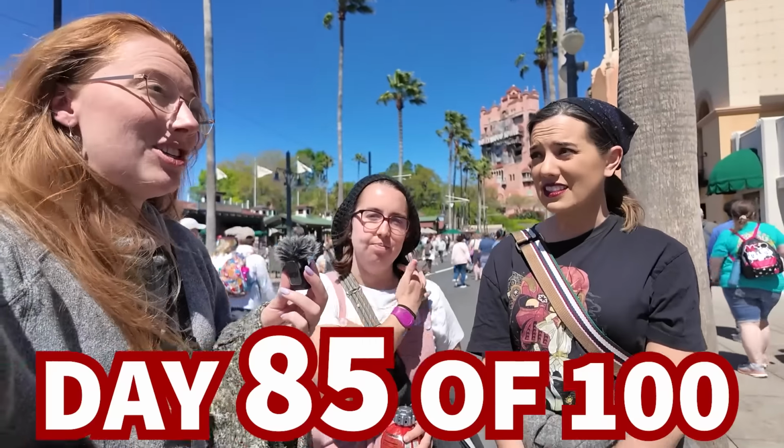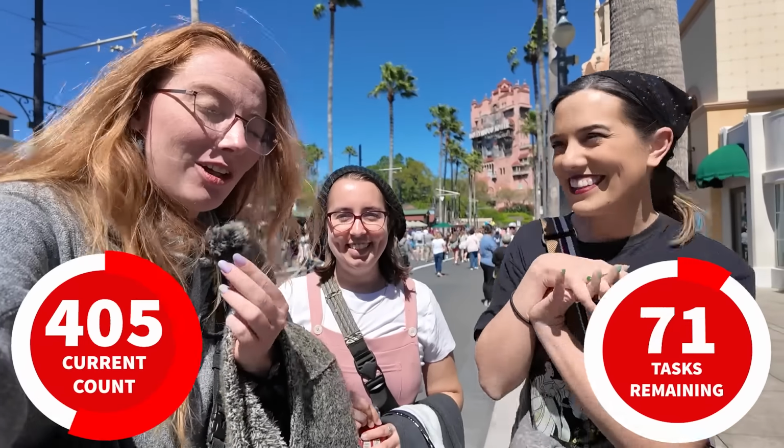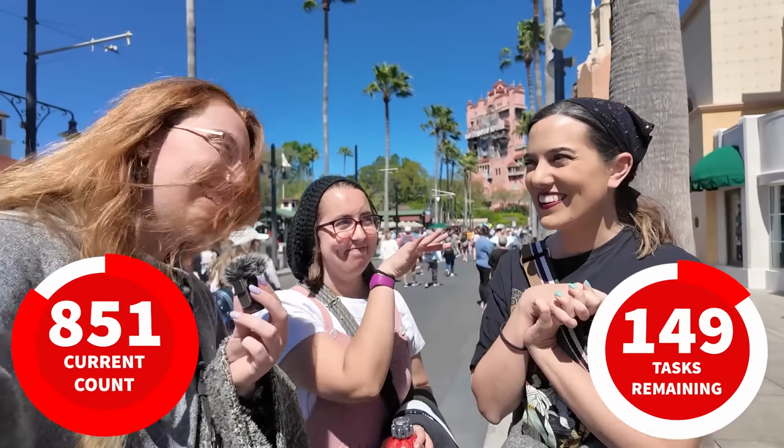We've got 10 tasks from Agnes and Emma today. We got two challenges, an Agnes challenge and an Emma challenge, and we've got a lot of eating to do. But we're starting here at Hollywood Studios because somebody here is taking one for the team and getting their face painted. Who? You! She volunteered. Don't let her lie to you.